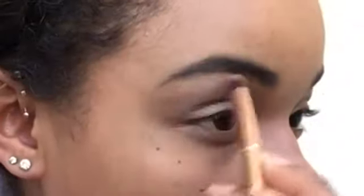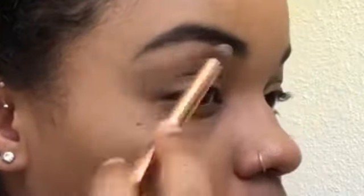Once again, in the color Virgin, we're going to use that to lightly highlight our brow bone. Don't be afraid to use your hands. I've honestly been using my hands a lot more to blend everything out, and I've been loving the results. Just make sure you wash your hands before you do that, because you don't want to spread any germs all over your face.